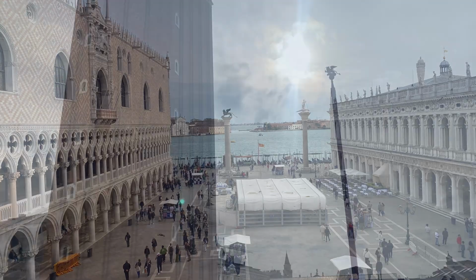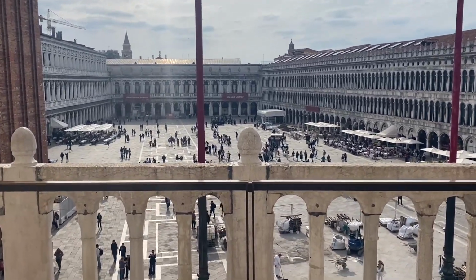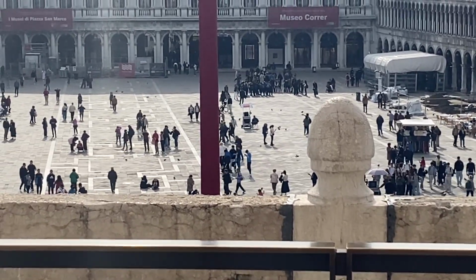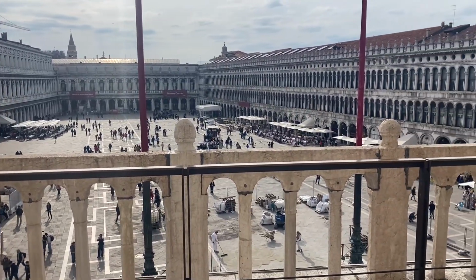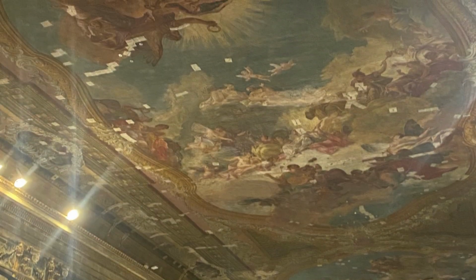That's looking over the bay there. Of course, we went right up the top up there. There's a bit of a wait to get in there, and you cannot use the stairs, but I'm not too upset about that. You have to use the lift, and I really was quite happy to use the lift up there. And that's the view out across the square.